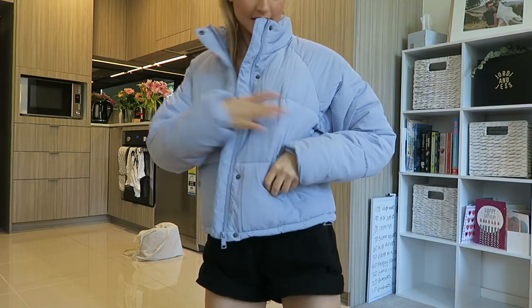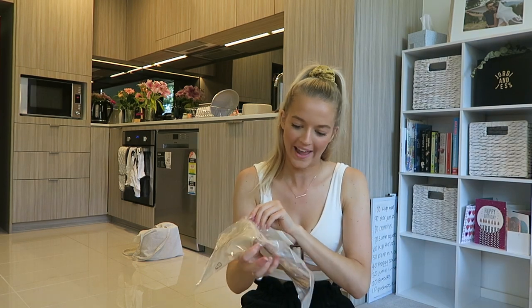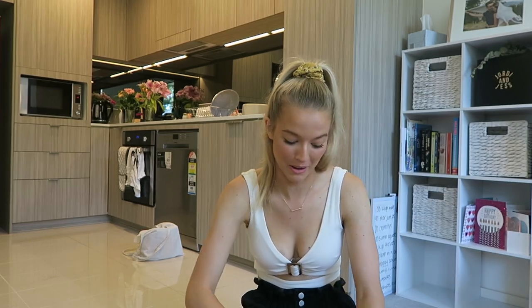This is what it looks like. I think it's got buttons. Oh, it does. Then again, got some undies. I don't know why some of them have got hangers and some of them have got individual bags. I'm very confused. Okay, this, I do not remember putting this in my basket.